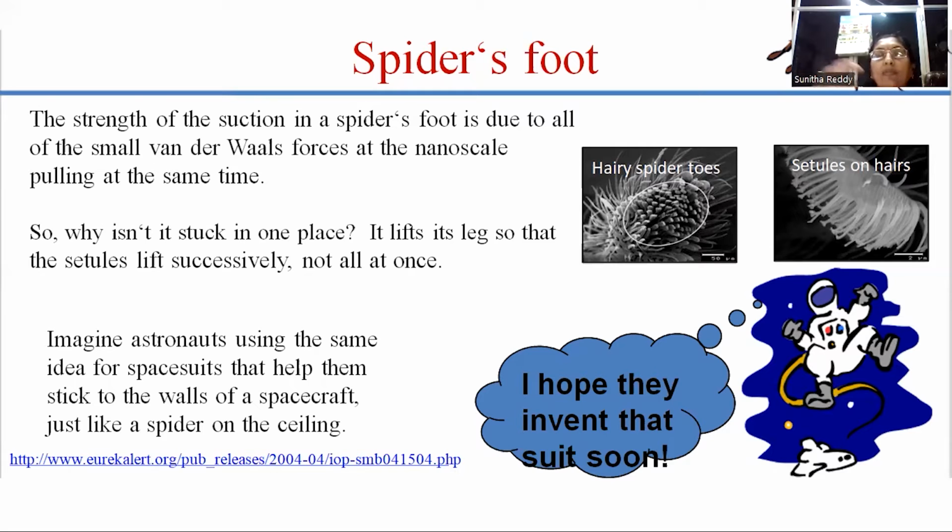So this is what happens to prevent any fall or any miscalculation for the spider to move forward. Okay, it lifts its legs so that the setulets lift successively, not all of them at once. Okay, and imagine astronauts using the same idea for space suits that help them stick to the walls of the spacecraft, just like a spider onto the steel. So that will be helpful by observing how the spider foot moves.